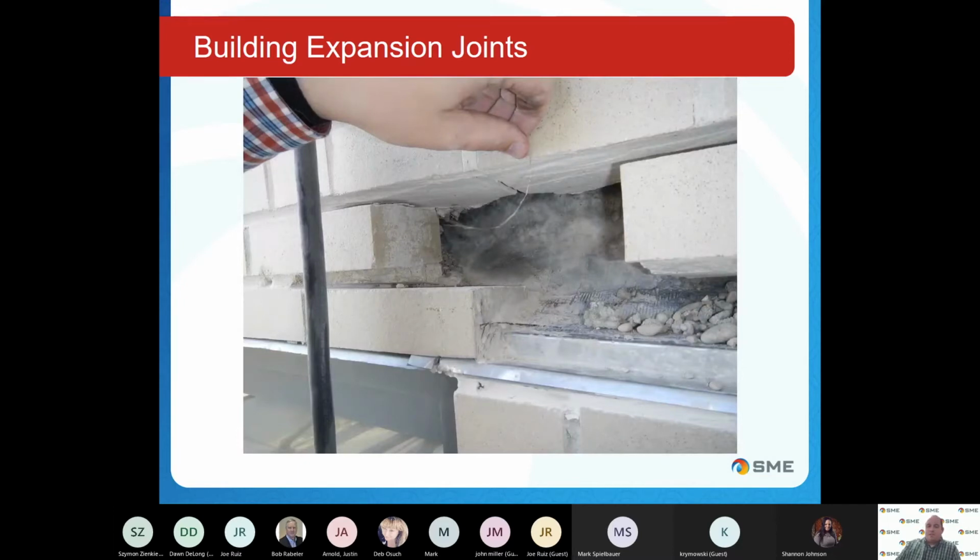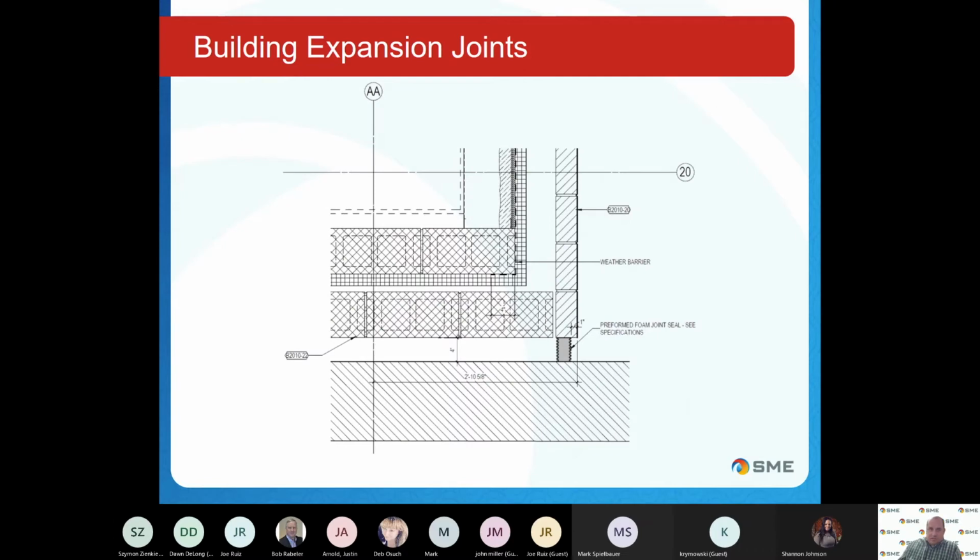This is another example. That's a piece of string that I'm holding up to the opening, and conditioned air was just pouring out of this opening. And that can cause all sorts of problems. The energy costs aside, which usually are frankly not that big a deal, it's more an issue of condensation. If you have this warm conditioned air that's now being expelled through the insulation and everything, then that moisture can accumulate and cause mold and all sorts of other bad things to happen in the wall assembly that could go unnoticed for years. Unfortunately, this is something that designers have not always had the best handle on.